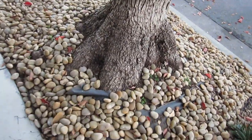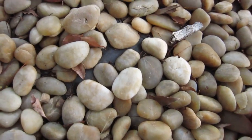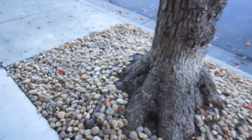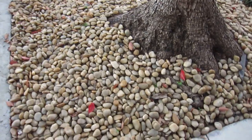Wow, that's so pretty, stones. Look at the stone. They are so pretty. This must be quite some expensive stones, don't you agree? They must be expensive, like washed stones.